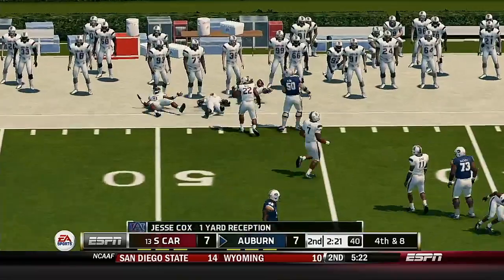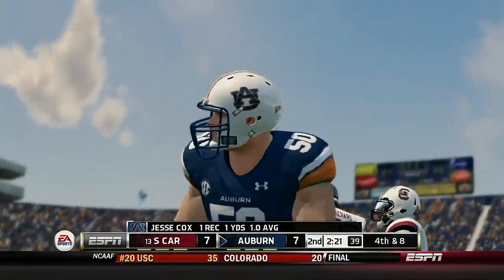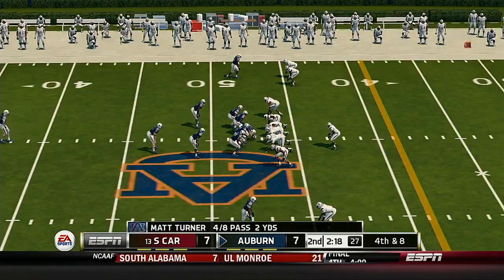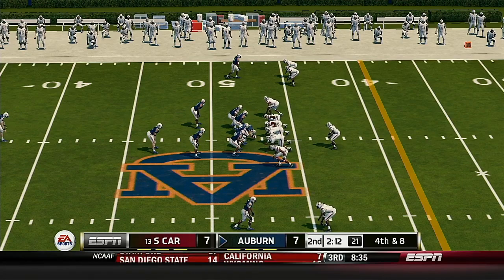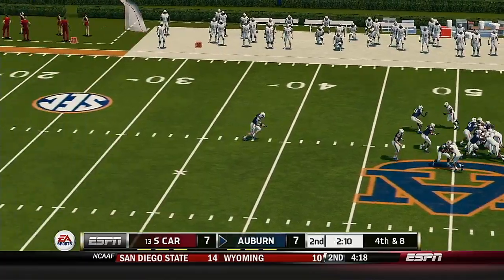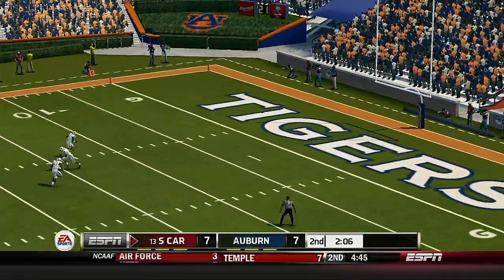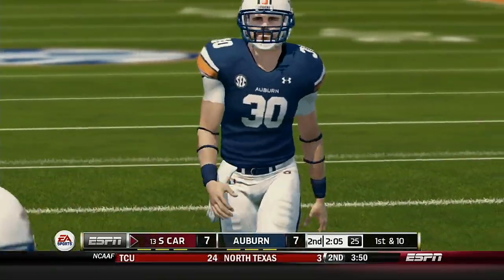Delivers to the halfback on the screen. He's pushed out of bounds at the 48. Good possession there for the defense. Fourth down. Lloyd is the punter. This punt goes over the goal line, and this will be a touchback.